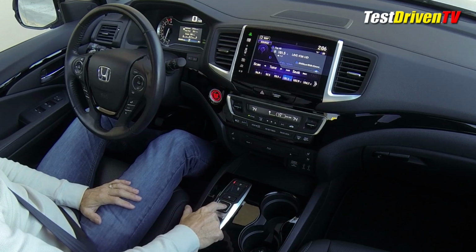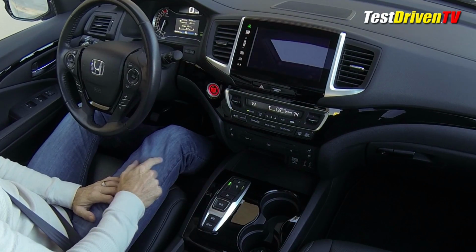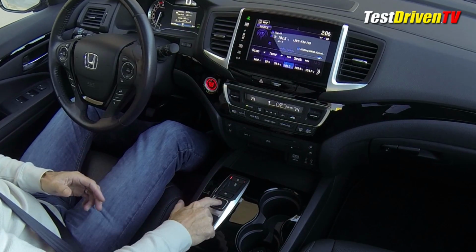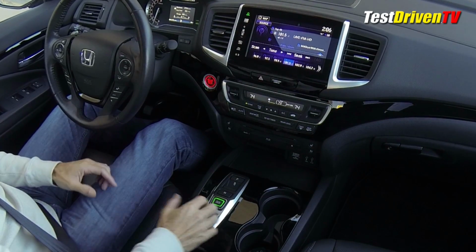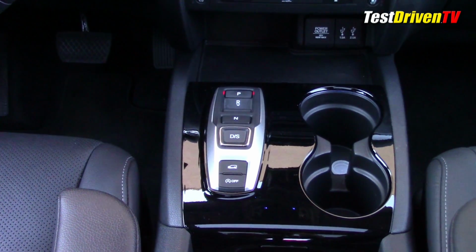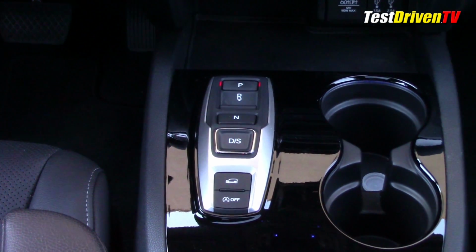Instead of a lever like the 6-speed has, the 9-speed has this, and it just isn't intuitive at all. You have to look down and see which indicator light is lighting up so that you can see what gear you're in. And there's a little bit of a delay when you actually put it into a gear. It doesn't happen right away. And the problem with it is you have to stop what you're doing and look at it to see what gear you're in, to see what's lighting up.